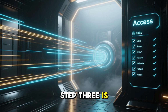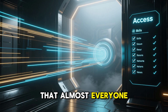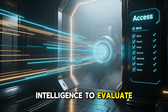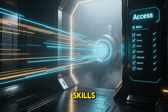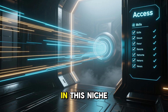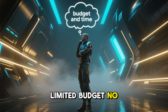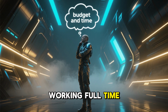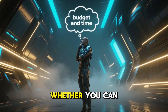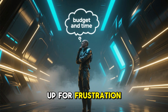Step 3 is accessibility scoring. This is the most important step that almost everyone skips. Ask the artificial intelligence to evaluate how someone with your specific skills, resources, and network could realistically reach customers in this niche. Be honest about your constraints. Limited budget, no existing audience, working full-time. Whatever your situation is, the tool will help you identify whether you can actually access this market or if you are setting yourself up for frustration.